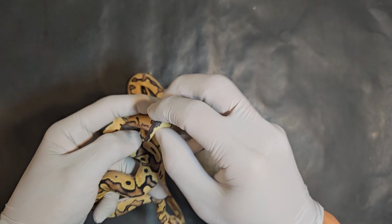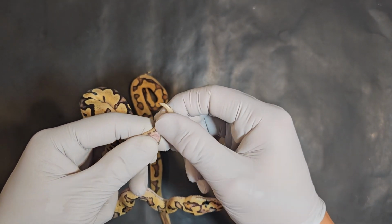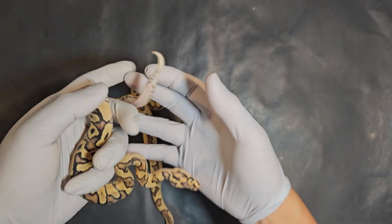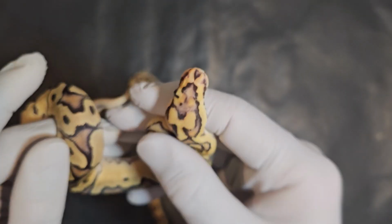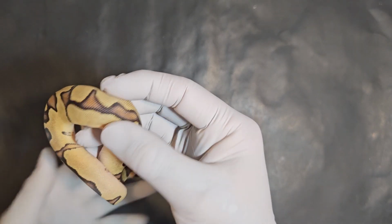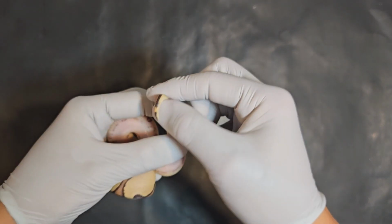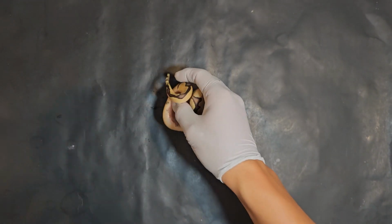It should thrive. I mean, it's got all the components to be able to thrive, and they don't really use their eyesight as much as you would think, because they do have heat pits on their lips. So those help sense the prey items and temperatures and things like that. And I'm going to leave this one out. But first I'm going to sex them for you. That's a female. All right.